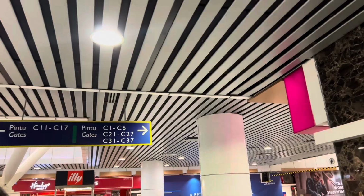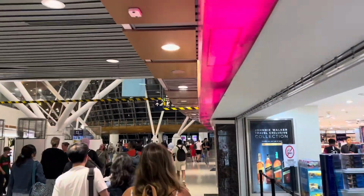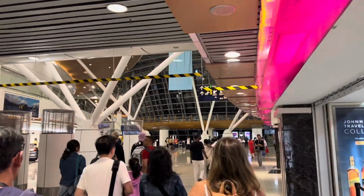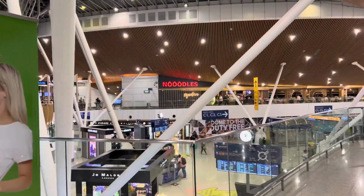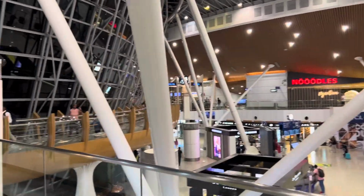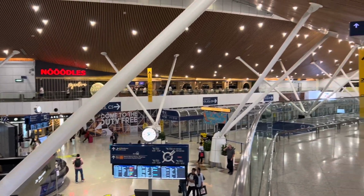Now, the satellite terminal, it's its usual expansive self. However, it seems to have lost a little bit of the life that it once had, considering some of its closed shops. However, still, it is expansive enough that you would have a good experience, especially on the upper floors where most of the lounges and other restaurants are located.